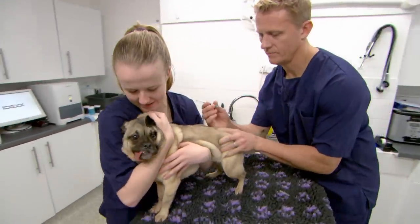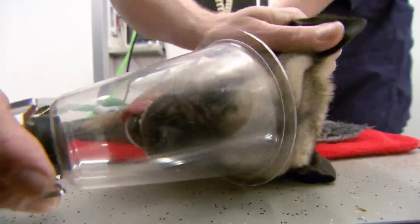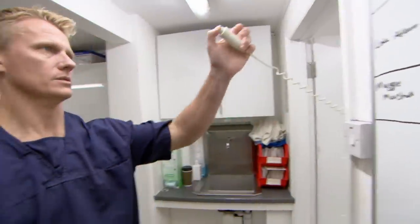I feel better that her legs are going to be examined under x-ray so we can find out exactly what is going on with her. Nice big cuddle with Auntie Jess. Oh, Gino. And more importantly, whether there's anything that we can do to help her. Okay, x-ray.